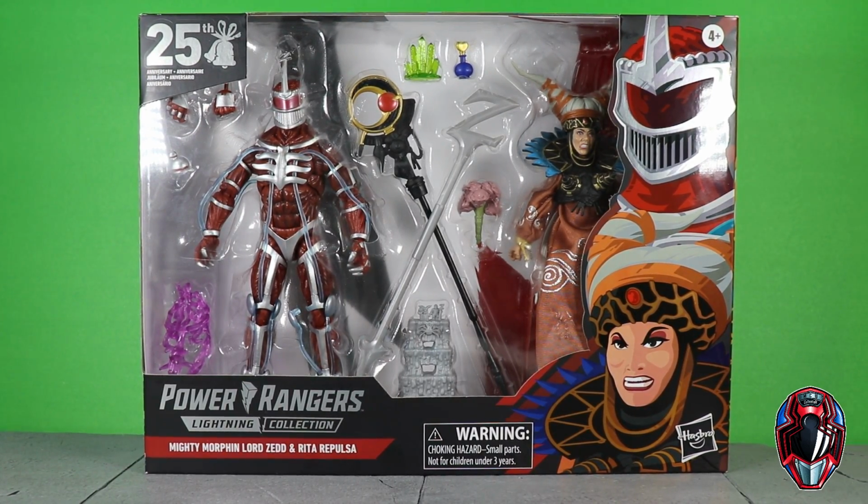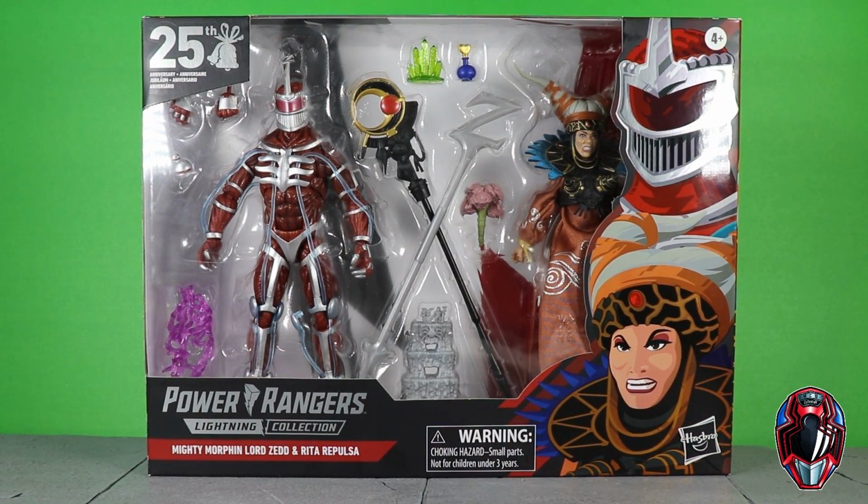Hey guys, MCU Collector here with another figure review, and here we have the GameStop exclusive Hasbro Power Rangers Lightning Collection, the 25th wedding anniversary, Mighty Morphin, Lord Zedd and Rita Repulsa. So, pre-ordered way back in February, GameStop shipped it out, I had it overnighted, so I got it here today.